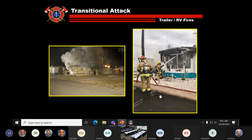Transitional attack, trailer fires, especially the single wides, because of the width of them, it's not unusual at all to be able to use a transitional attack, just because if there's a fire in the trailer, you can probably reach it from any of the windows if you're on that corner of the house, just because of the size and the width of it. So not unusual to have the ability to do a transitional attack on a trailer fire. So that would become a part of certainly a lot of our offensive attacks.